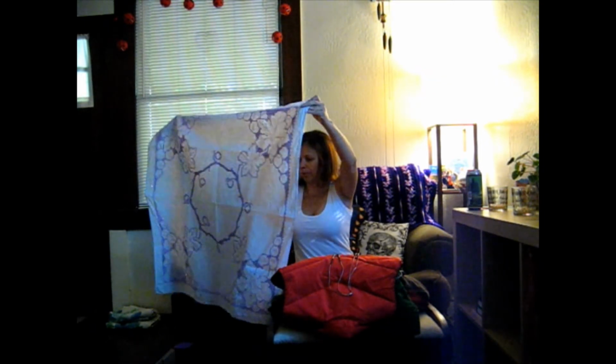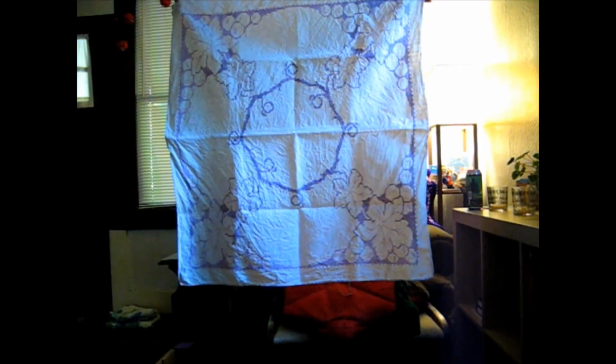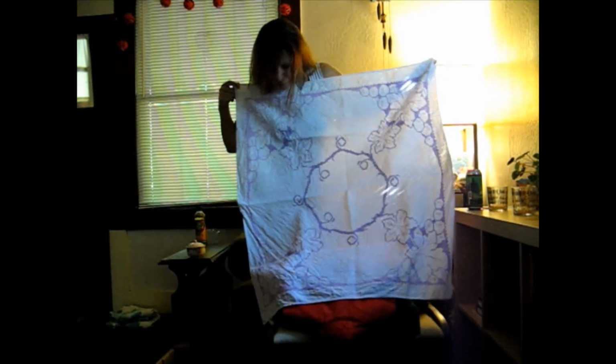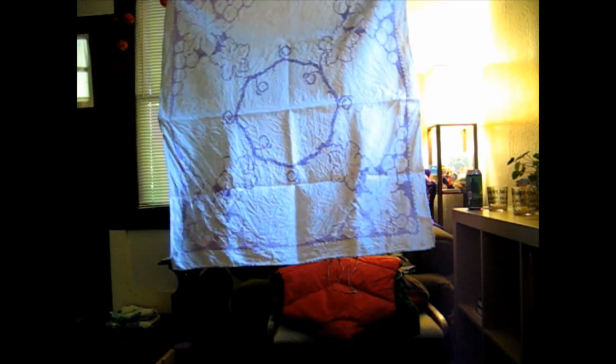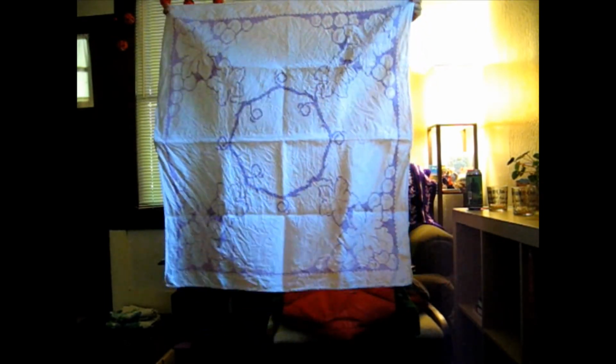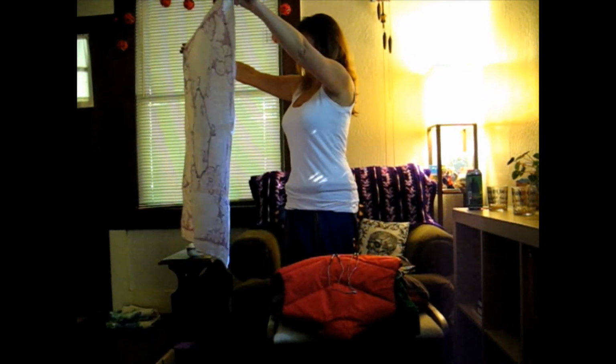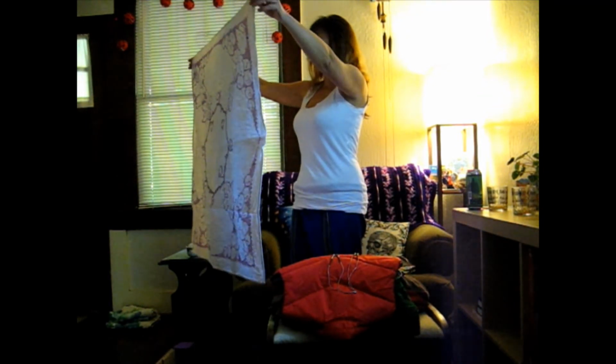In here is a tablecloth, and it's a cross-stitch grape tablecloth with the grape clusters in the four corners and the grape leaves, and then the vines entwining in the middle and making a circle. It fades in from the dark purple to light purple thread on the corners, so it's kind of neat, and it's in great condition. There's no stains or rips or tears or anything like that.